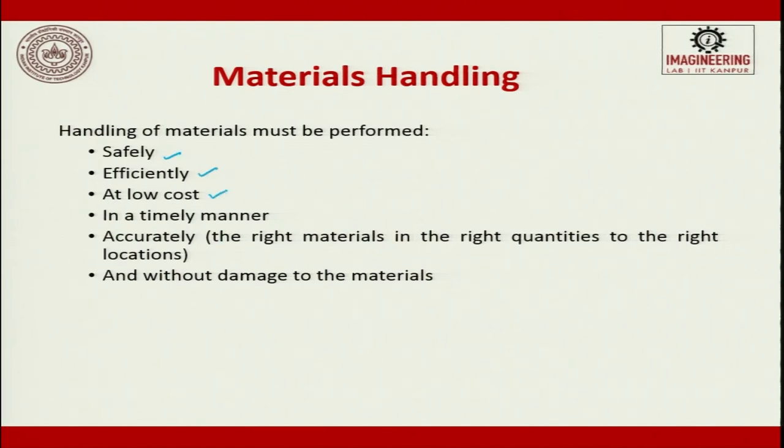efficiently, at low cost, in a timely manner, accurately, and without any damage. You can put all these things for the courier which gets delivered or online shopping which gets delivered: safely, efficiently, at low cost, timely, accurately, the right material in the right quantity to the right location. This is what I was trying to tell, and without damage to the material. So, all these things must be performed during material handling.